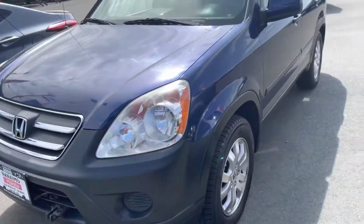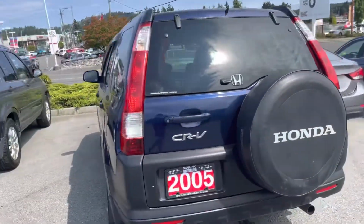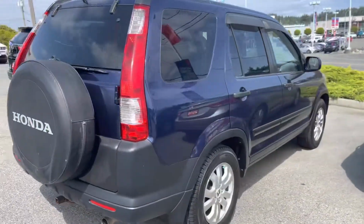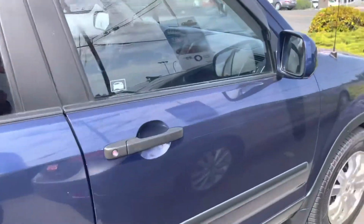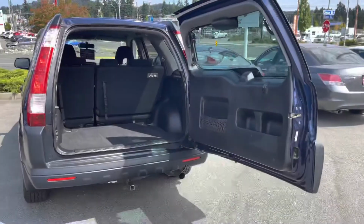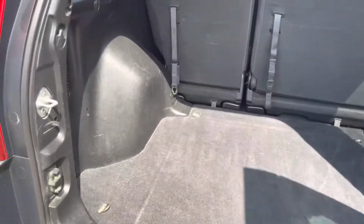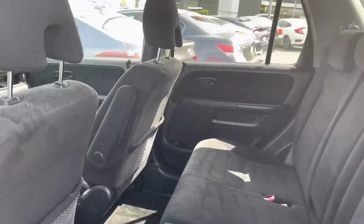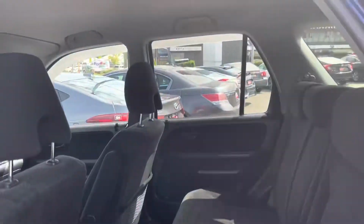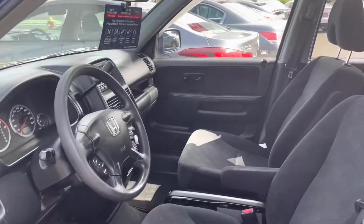I'll do a little bit of a walk around the vehicle for you now. I love that the trunk opens that way. You got some storage compartments in the door. Decent sized trunk space. Spacious back seats. This is the driver's side.